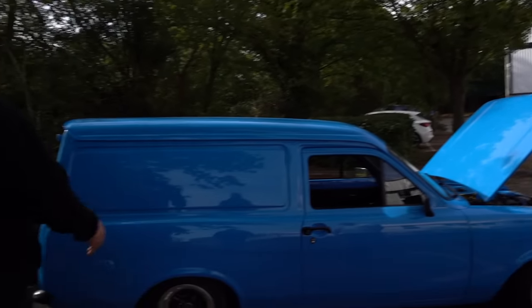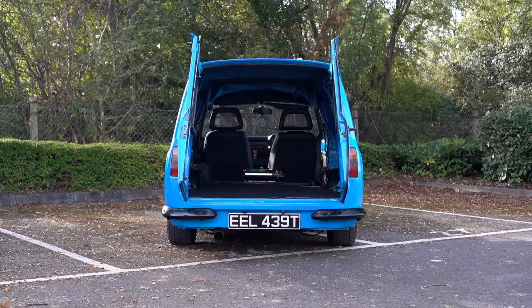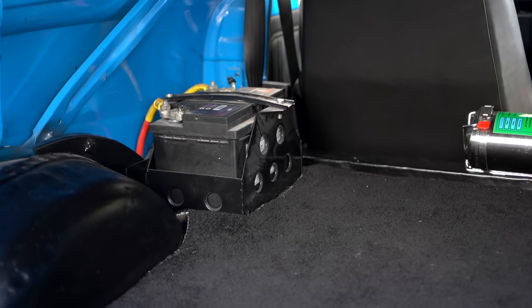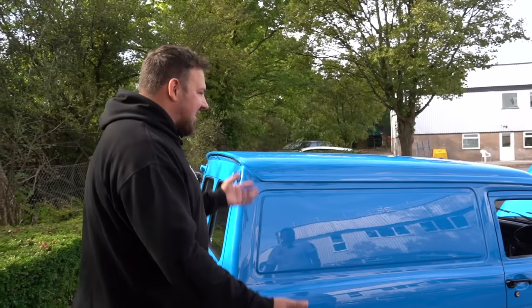Obviously it's a van, so the back of it is just an empty van, so it can't weigh much as it is. There's not even a sub in the back, it's still gutted. Not even a stereo. The music's the throttle body. The engine's the stereo alone, isn't it? So what do you reckon it weighs? I mean, it can't weigh much, can it? It's under a ton.